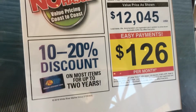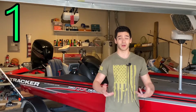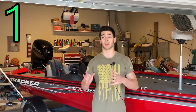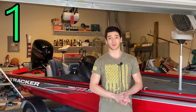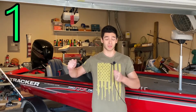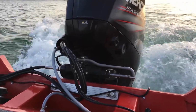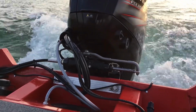So this is our second boat, the 175 is. Any of these boats are great starter options for you, and the great thing about Tracker is that they are very low cost when you're comparing them against other brands like Ranger or even Alumicraft. So you can buy these boats a little bit easier, but that does come with some cons as well. You get the not as good carpet, less customization available to you, and thinner and less sturdy wiring. But these are great entry-level boats.